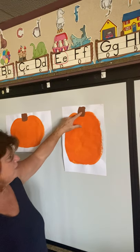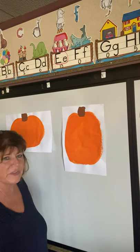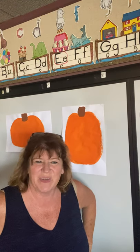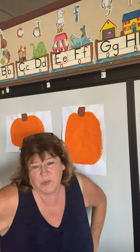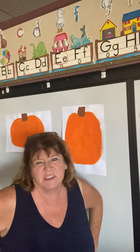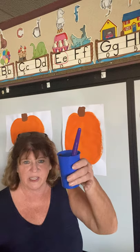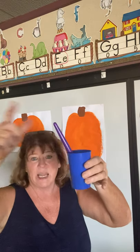Okay, now I put a brown stem on here. You may have noticed in the book they were green stems. Of course, they start out green when the pumpkin's green. But then when they get ripe, they turn orange. And then before you cut them, the stem is brown. So brown's probably better. If you want to use green, you can. Now I have a little cup with some yellow paint in it. This is tempera paint.